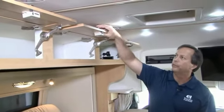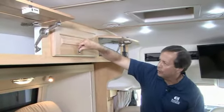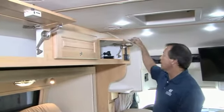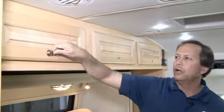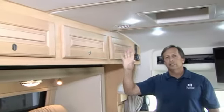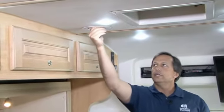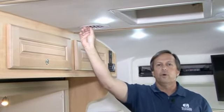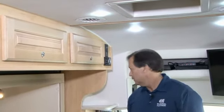They will stay open for you. We use these posi-catch latches, so all of our doors are capable of being locked. It's really, really nice. I mean, you push the button and your doors all lock. Other nice features, we have a ducted air conditioning system. Again, 15,000 BTU Dometic air conditioner, ducted. And it's nice because you can point these wherever you want so that the air is not blowing directly in your face.